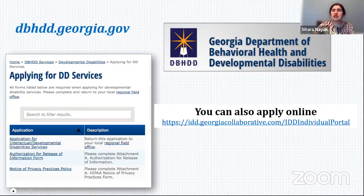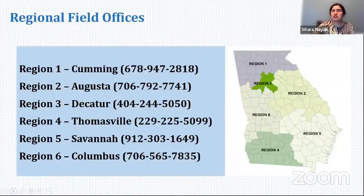Georgia has divided the state into 6 regions. You can call your regional office, depending on where you live in Georgia, and they can send you an application or answer questions that you have as you fill out the application.